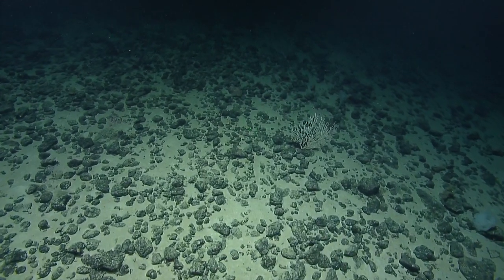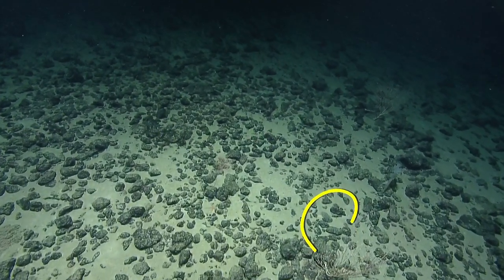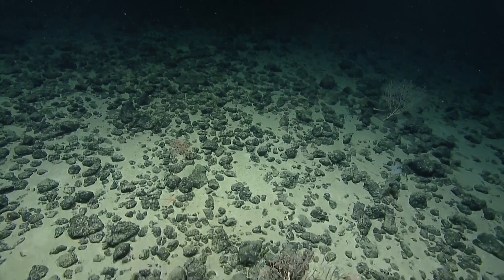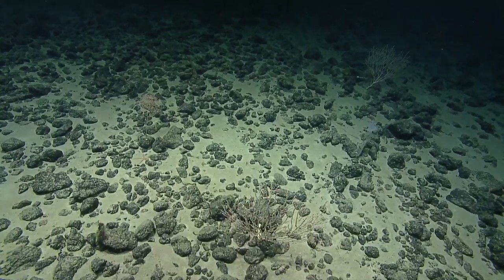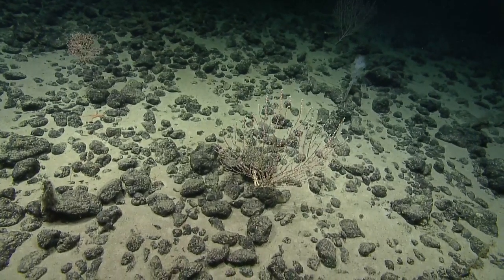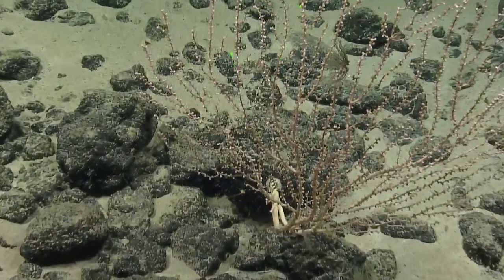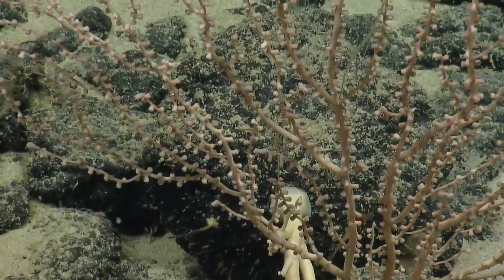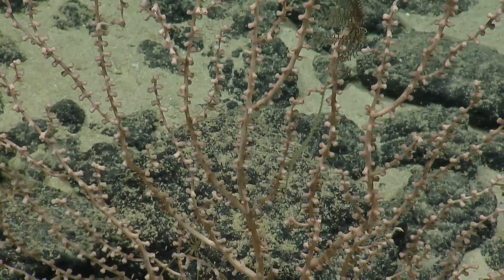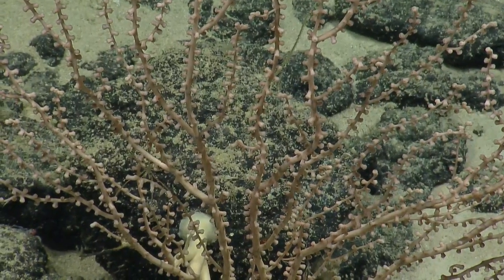There's a pancake urchin. Can we take a look at this star? And we can look at that star, too. Okay, zoom in, please. Okay. Yeah, so this is a nodally branching bamboo coral with all of its polyps closed. So this is likely a Jasonisis.